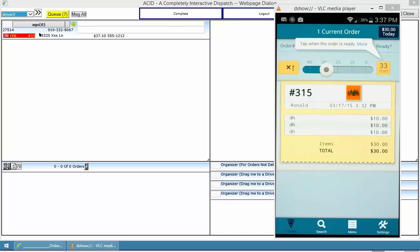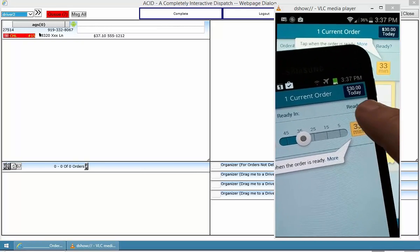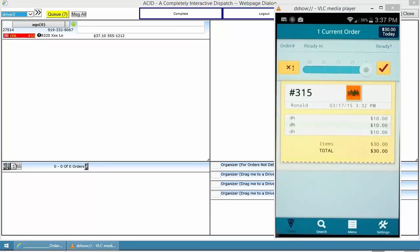So when the kitchen has it ready, they'll tap the ready button. That will get pushed up to the front desk, and the front desk will start jingling so that they know there is food waiting for them to go back into the kitchen and bring it up front. And if they want to stop that jingling, they just tap it again for a double confirmation, and you will see in the dispatch that the order is up there and ready for the driver to pick up.